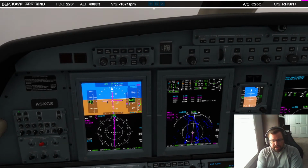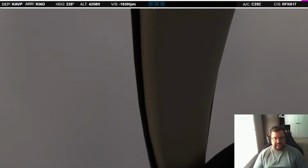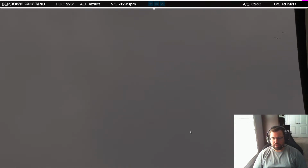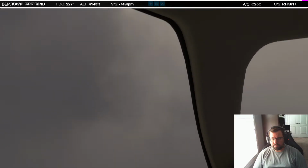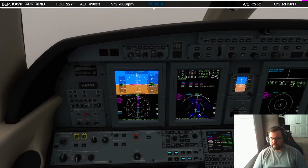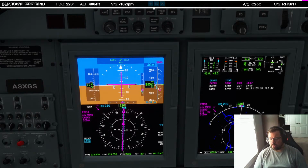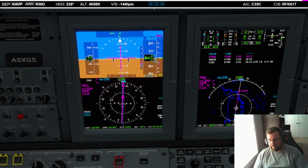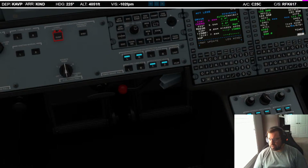Soupy nasty. Nasty soupy. Challenging. I like challenging. A little bit of rain on the windows. Off on the speed brake now, I think. Let it do its thing. 42% on the throttles. Feeling okay. Lights are all set appropriately.